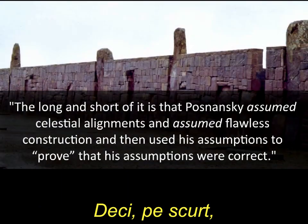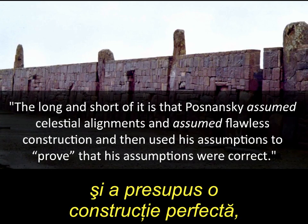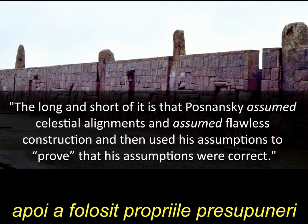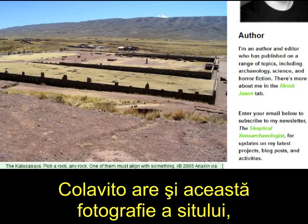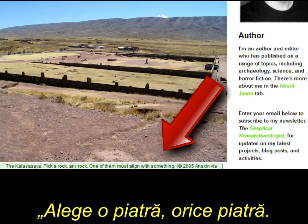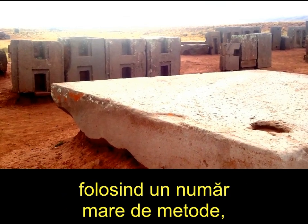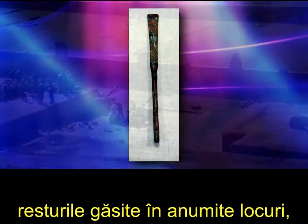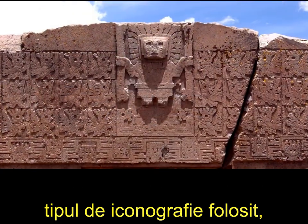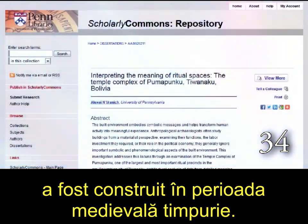The long and the short of it is that Poznański assumed celestial alignments and assumed flawless construction, and then used his assumptions to prove that his assumptions were correct. Colavito also has this picture of the site with the caption, "Pick a rock, any rock, one of them must align with something." This site has been dated using a huge variety of methods, things like carbon dating, the type of metals they used, the debris found in certain places, the type of iconography they used. Literally every kind of dating method applied comes to the same conclusion. It was constructed in the early Middle Ages.